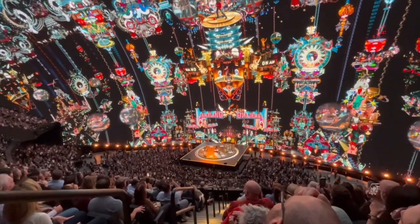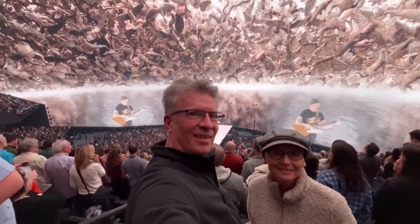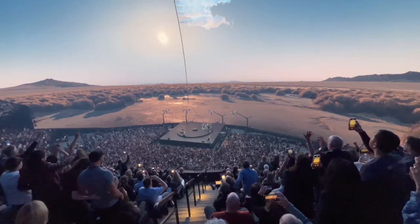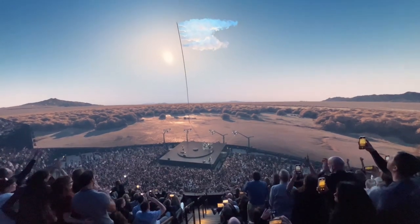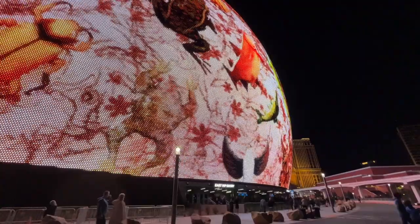So let's clarify. This is not a review of the U2 Sphere concert in Las Vegas. Oh, except it was awesome, best concert I've ever attended. I digress. This is also not a review of Cirque du Soleil Mirage, which was great, way less expensive than O, because we're kind of cheap and blowing the money on U2 the night before.